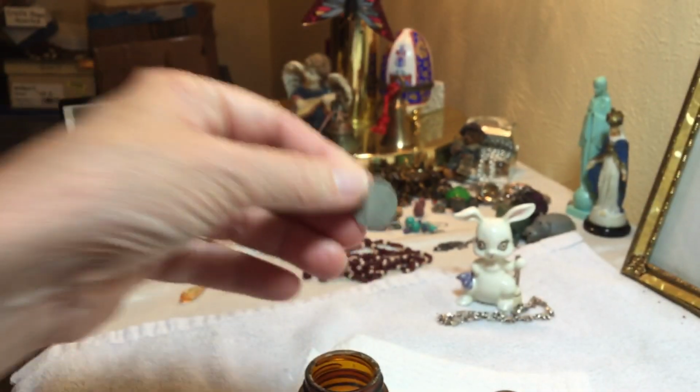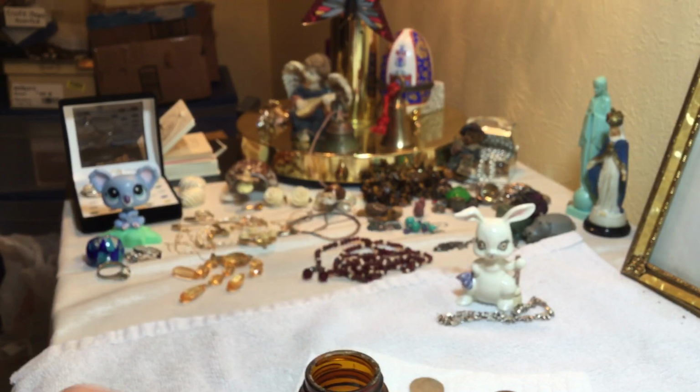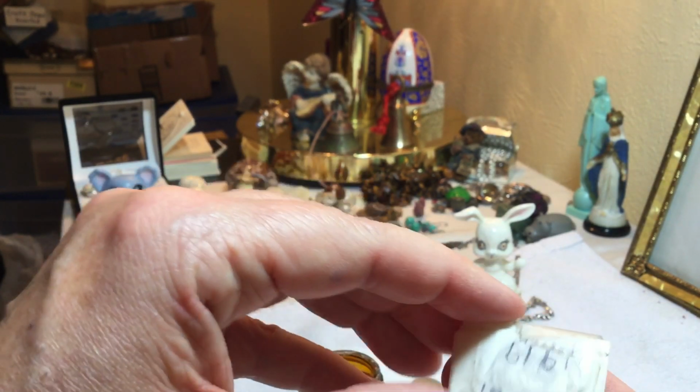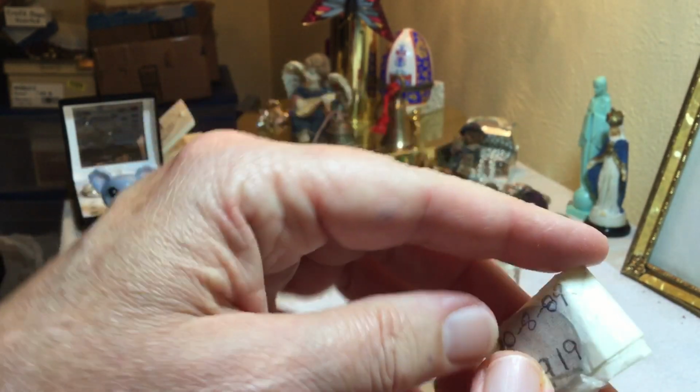It looks silver though when you turn it to the side. So we may have a piece of silver. Just unbelievable. I had no idea that there were coins in there. And I was telling my friend, and I turned the video off.